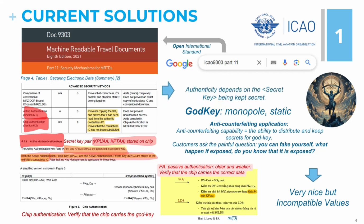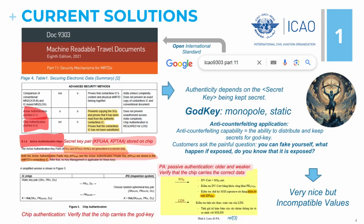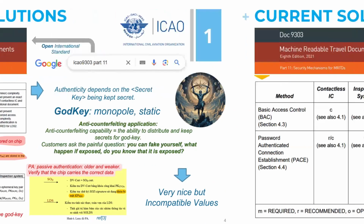This requires not only that the chip must be highly secure, but also that the process of generating keys, transporting keys, and exchanging keys in operation must be reliable and highly secure. We call this type of secret key the God key, the powerful key, and if exposed, the system will no longer be authentic. Now if applied to anti-counterfeiting, then one is that the anti-counterfeiting ability is equal to the ability to distribute and keep the God key secret. Secondly, customers will ask painful questions such as, what if you pretend to be yourself? You are the key holder, why not you?